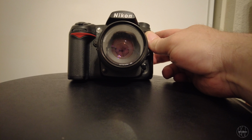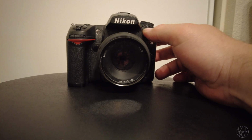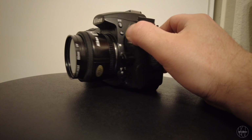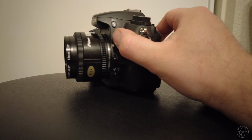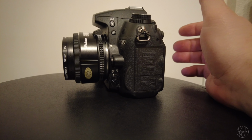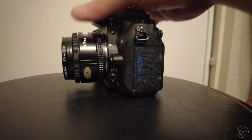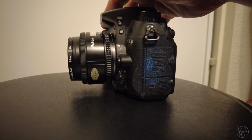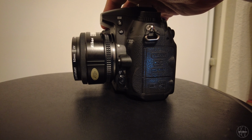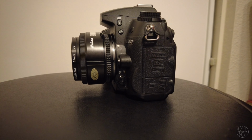You'll see it's actually pretty noisy. And when it adjusts, it doesn't do a quick focus. It goes in, out, in, out. And it takes a while to actually focus on a subject, which is, you know, not the greatest. And it will do that too. So this is quite noisy.